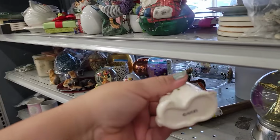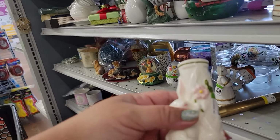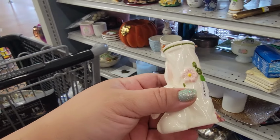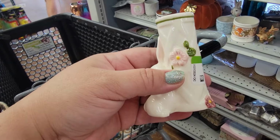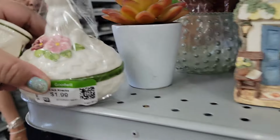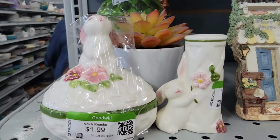This is cute. That's an Avon. I saw something matching this on another shelf. Now I'm curious. I didn't open it up, but I noticed the box matched. So I'm going to go put that next to it. Here's the matching one. It's just a little box, but I'll put it next to it.